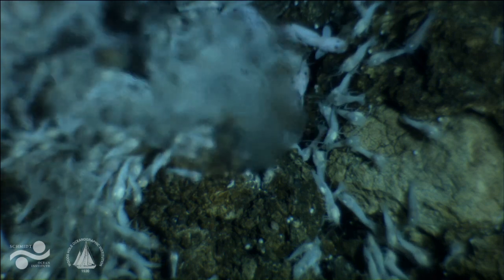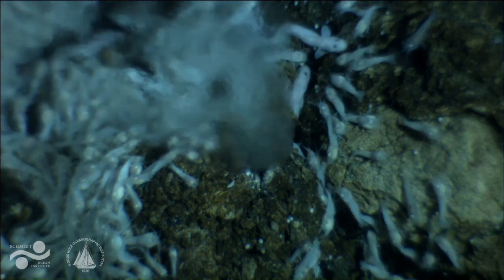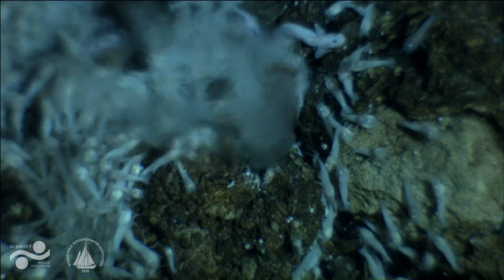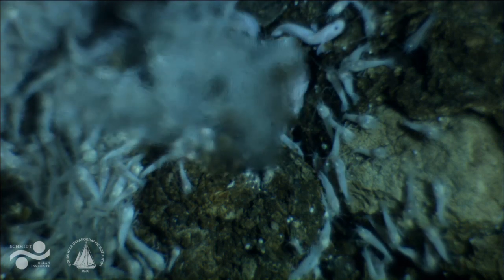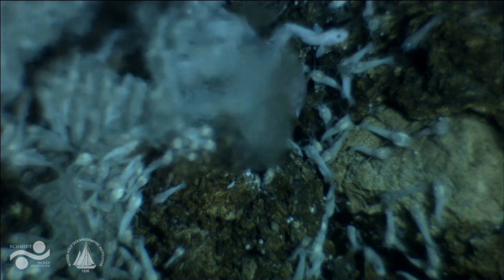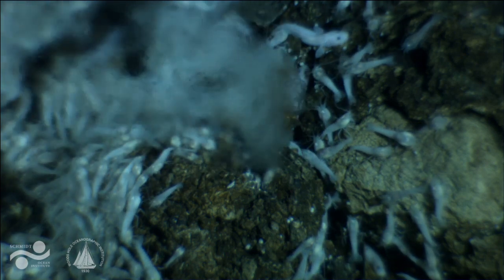They do not have eyes. They have a little white patch on the back of their heads. It's a heat-sensitive organ connected to the same part of the brain as where the eyes are connected in regular shrimp. You can also see, just below the chimney orifice itself, some small white dots. Those are little tiny gastropod snails. So if I had to guess, I would say those are just a matter of millimeters across.